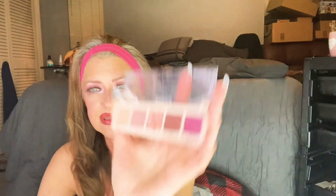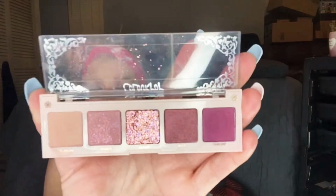This was $10, guys. $10, and they still have them. Now this wasn't on the sale. This was just flat $10. I think they restocked all of them now. So of course they've got the gray that I wanted, but I'll get it another time. But I was really happy to have gotten that one.